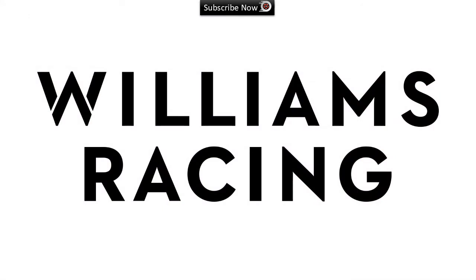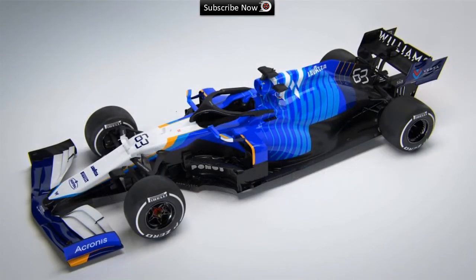The last livery on our today's list is the Williams Formula One team who finished 10th in the last year's constructor standings. Firstly, talking about the drivers lineup, they have retained Nicholas Latifi as well as George Russell.